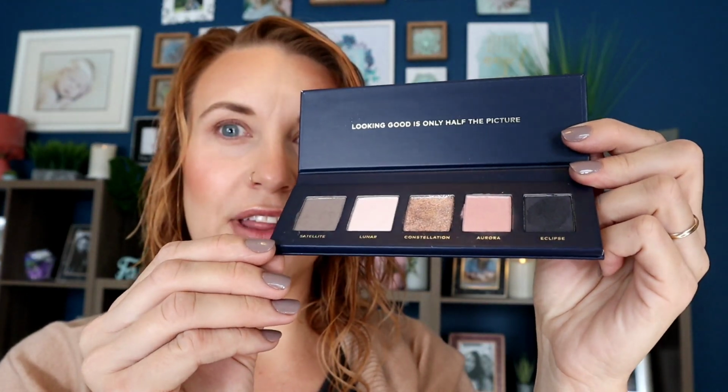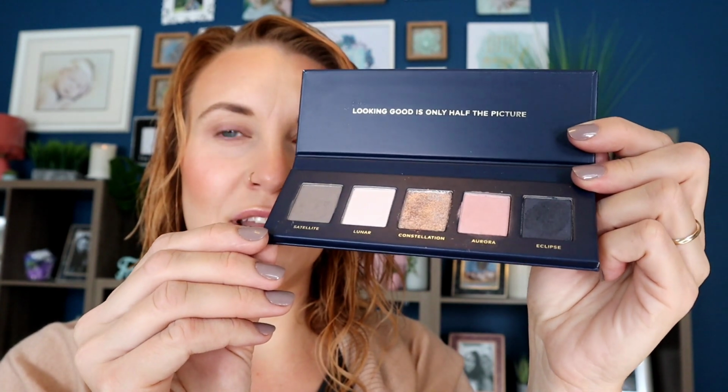All right, so thanks for joining me. We are going to be hopping right into the Beautycounter Starlight Eyeshadow Palette. There, I feel like that's a better representation of the colors. Okay. And then the jellies. I've been having a blast with these. Truth be told, when I first saw them, I was like, really? Beautycounter? What? But I'm loving them already.